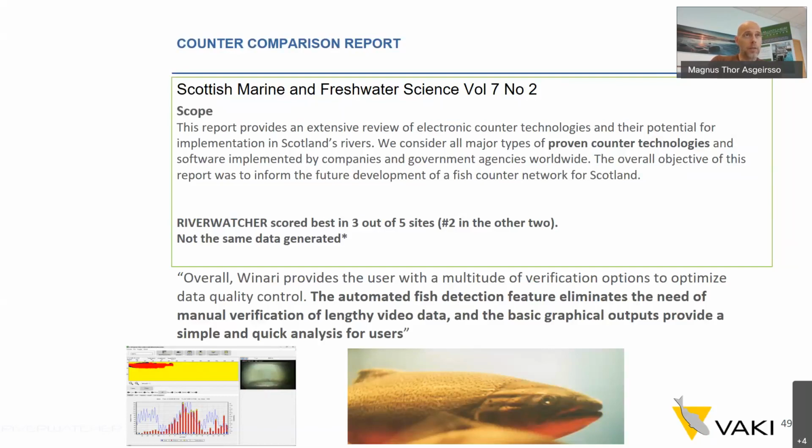They had criteria looking into lots of things, for example, the operation cost. Now, the Riverwatcher was not the cheapest that they looked into when you only looked at the startup cost. But over time, if you looked at the operation cost, it put the Riverwatcher on top in most of these cases. And they stated here that the automatic fish detection feature eliminates the need of manual verification of lengthy video data. It's a great reference for us.